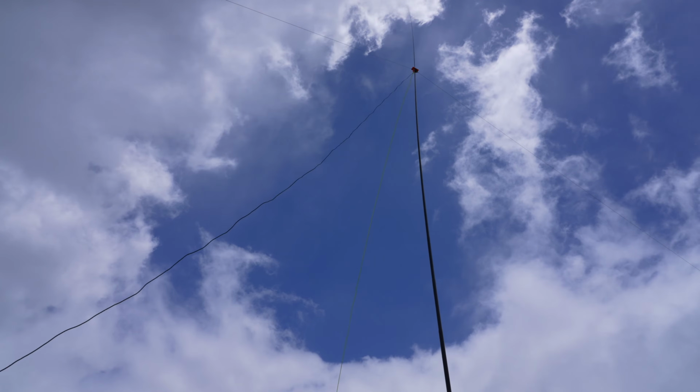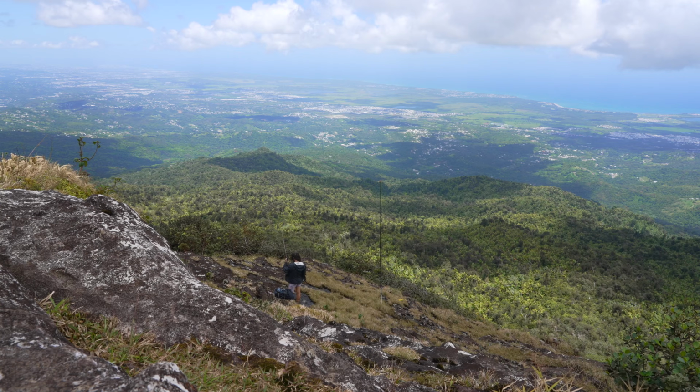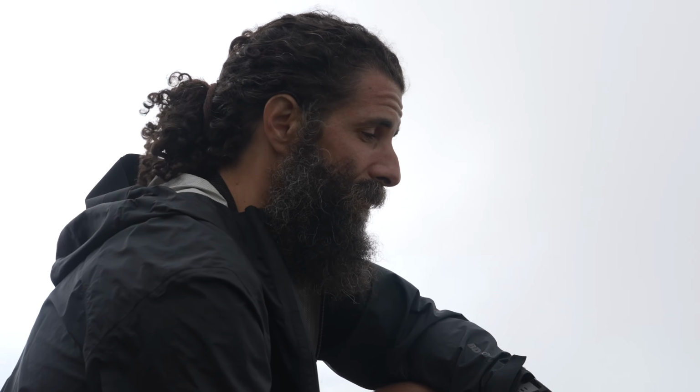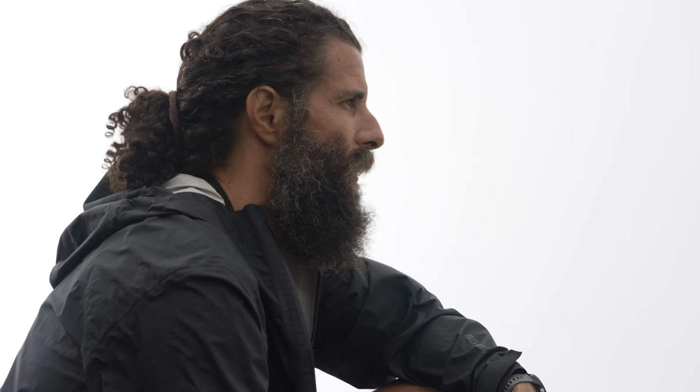I met Manuel Velez, a ham radio operator who picked this rocky remote perch to communicate with the world beyond, a hobby he enjoys in his spare time. I've talked to Russia, Spain, France, South America, Brazil, pretty much across all the continents.